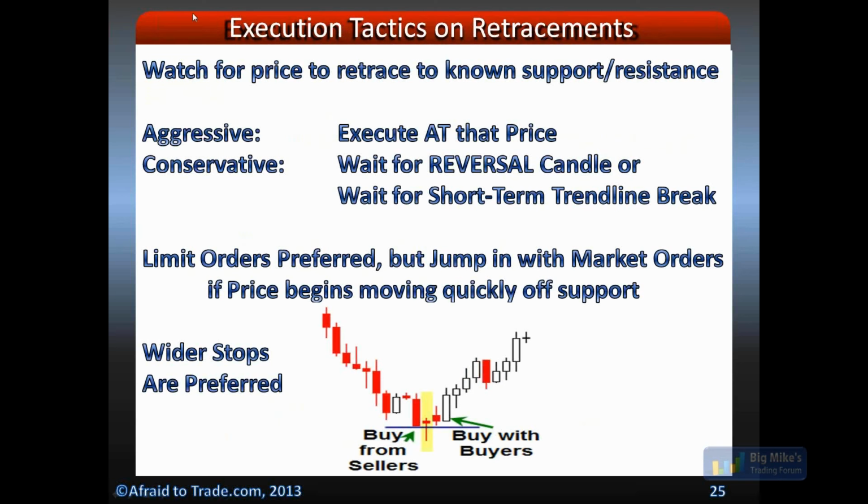So for execution tactics, this is where we're going to differ based on our experience, based on our strategies, our style, the way we manage risk. And I like to be more conservative, just the way that I tend to be in execution for trades, which means waiting for a little bit more proof.